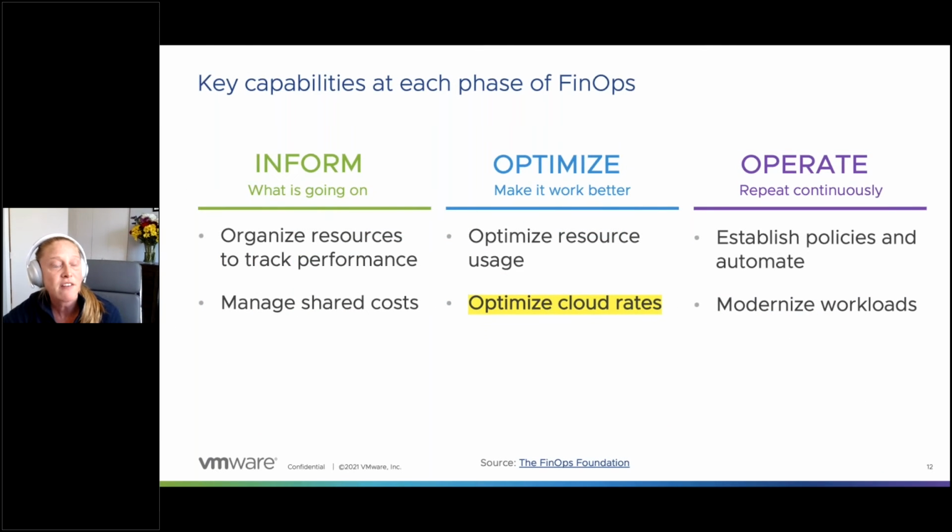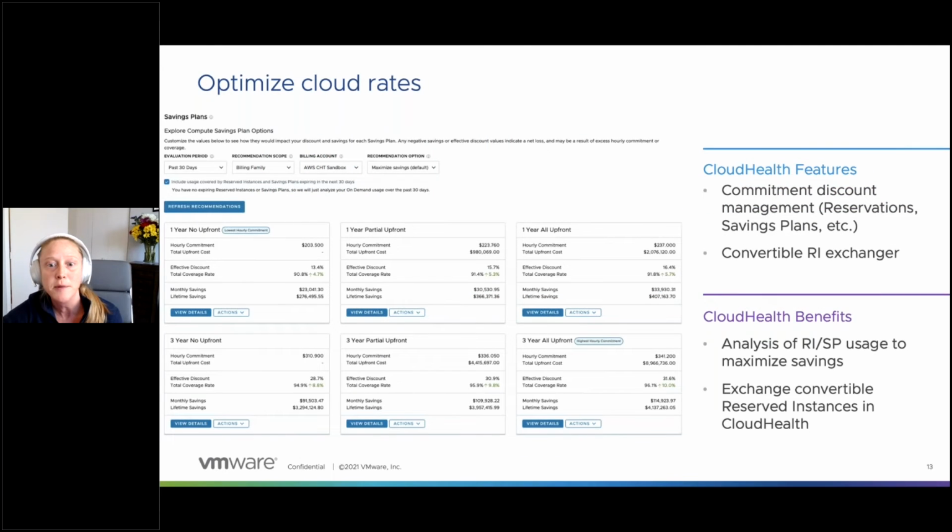But in CloudHealth, we also have a number of tools that will help you optimize the rates that you are paying for the resources that you use. So one of the best ways to optimize your cloud rate, or pay less per unit of resource that you're using, is through commitment discounts that the cloud providers offer. So AWS has a number of different reserved instances and savings plans, and other cloud providers offer similar discounts. Essentially, if you commit to a certain amount of spending or usage over a period of time, they're going to give you a discount on that cost.